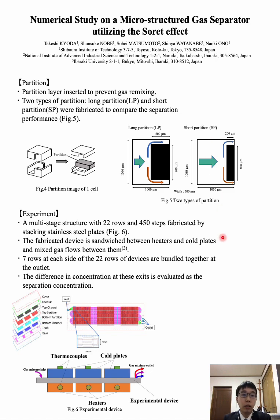A temperature difference of 100 degrees Celsius is applied to the device, and the gas mixture flows through it, and separated gases with different concentrations flow out from these three outlets. The difference in concentration between the high and low concentration side outlets is evaluated as the separation concentration. Experiment shows that the separation performance of SP is higher than that of LP.